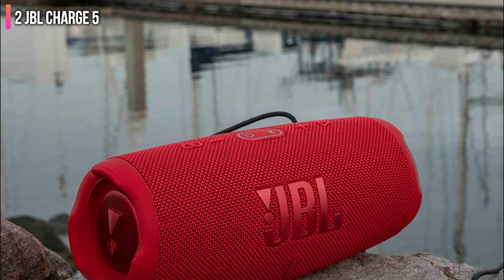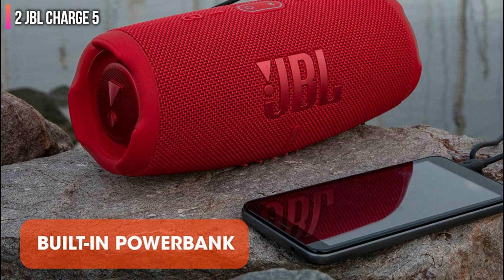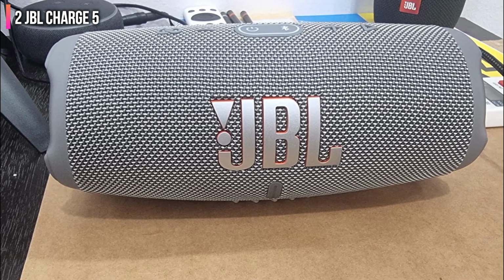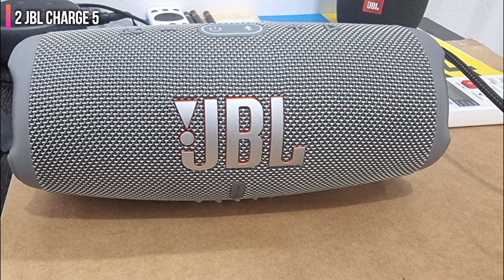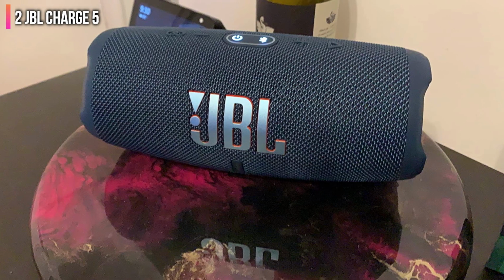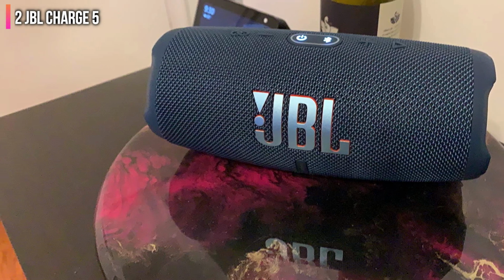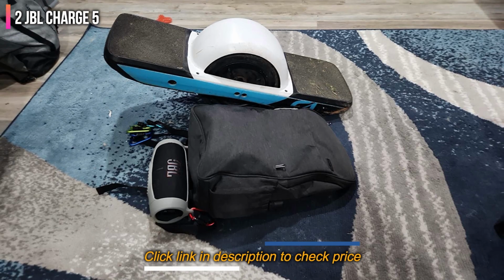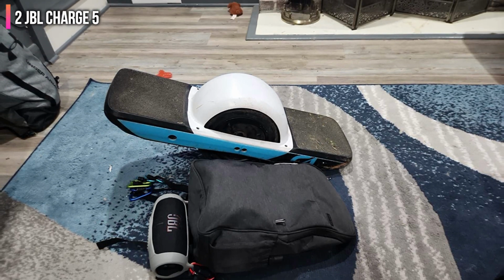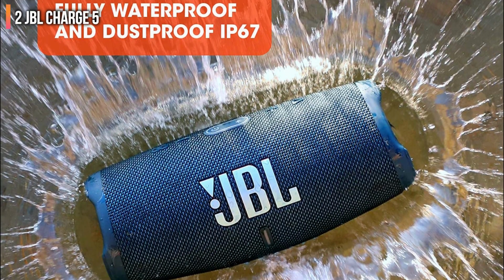Like many other speakers on this list, the JBL Charge 5 is water resistant, bearing IP67 certification, so long as you keep the rubber gaskets closed. If you like singing in the shower, this is the best shower speaker on the market, but it's also handy if you're throwing an all-day pool party or going out on the water during a camping trip. The JBL Charge 5 is easily one of your best options as it eliminates the need to buy and carry a separate battery pack.